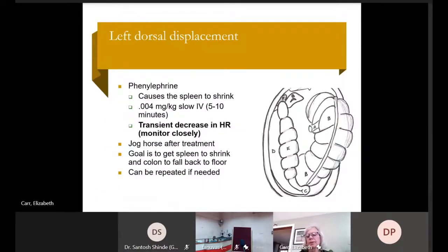So a couple of specific diseases and how do you treat them? I have mentioned a left dorsal displacement. Again, this is when the colon, which is identified by D and E, so this is the left colon, D being the dorsal colon, E being the ventral, the sacculated colon, gets behind the spleen and hooks up over the nephrosplenic ligament. So you can see this is hanging down off of the nephrosplenic ligament.